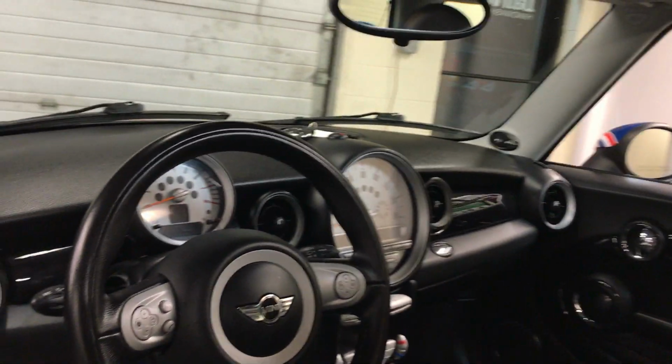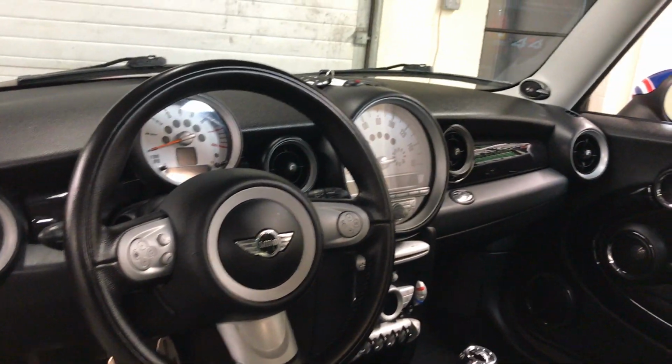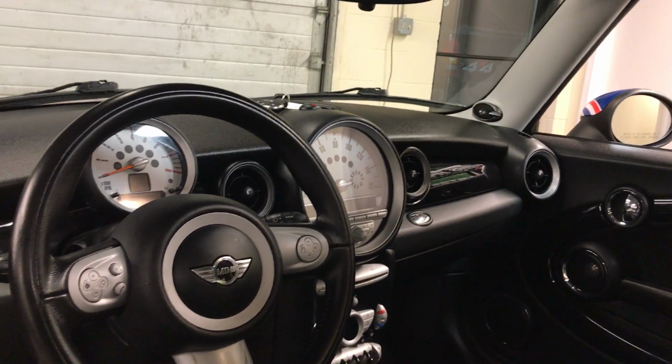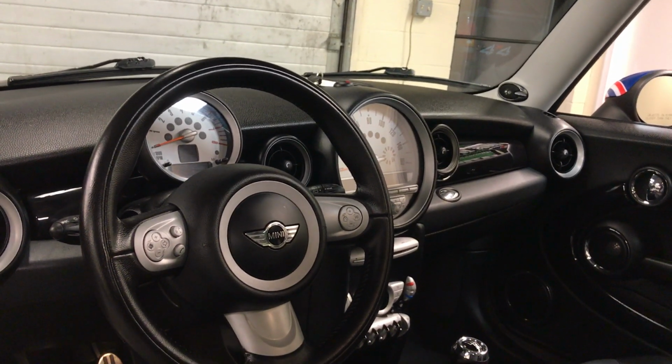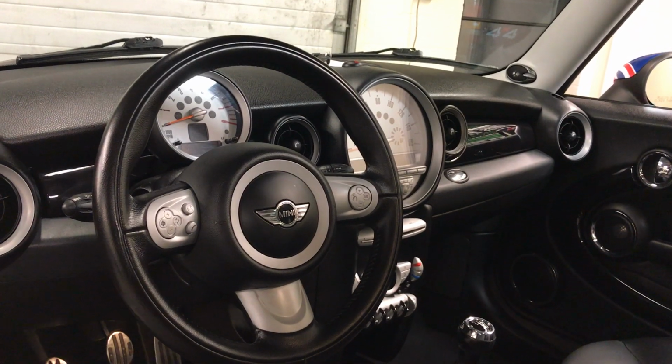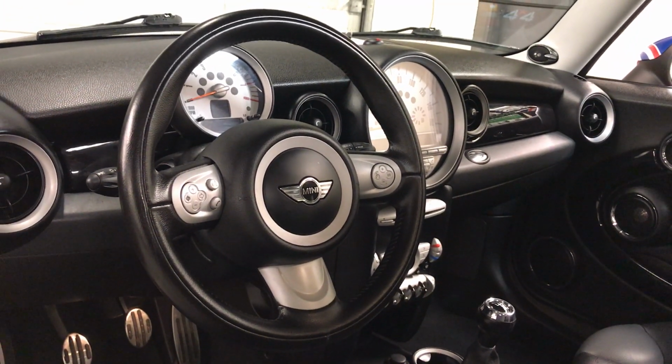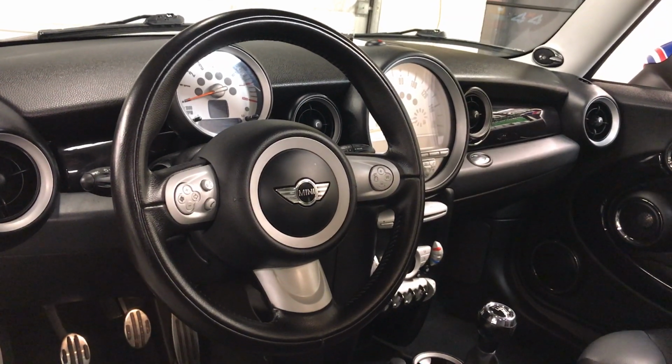Also, another nice option that you can see here on these first pillars at the bottom, you'll see a tweeter. This has the Harman Kardon sound system. What a difference with this car versus a car without the Harman Kardon system. The sound system is phenomenal, absolutely phenomenal.